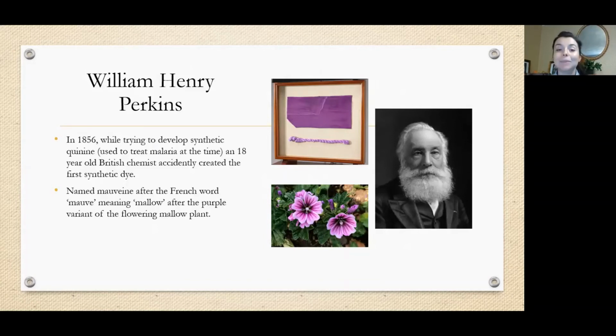And he ended up developing the first synthetic dye. It was this vibrant purple color. And so he called it mauvine instead of quinine. Mauvine is the French word for mauve, which means mallow, and it was named after a purple mallow plant. So that's the little tie-in right there, which I thought was really, really fun. And you can see the similarity. He was spot on. The guy should have been a designer.